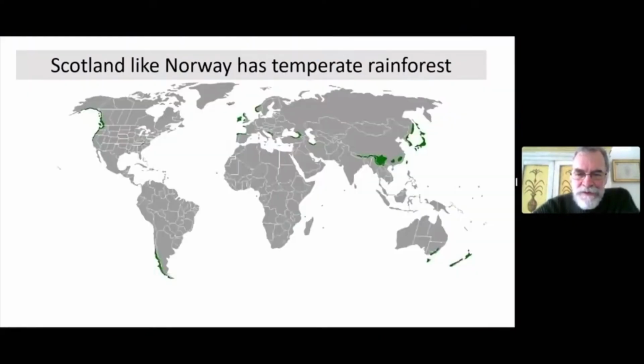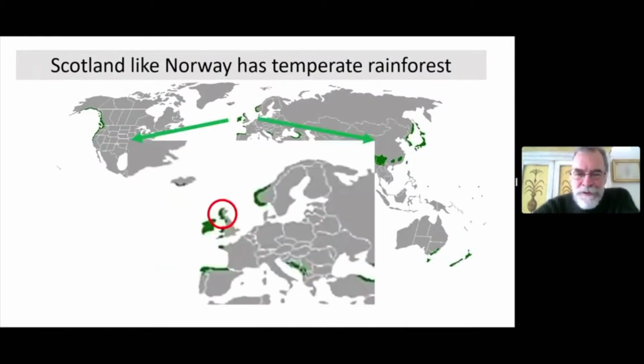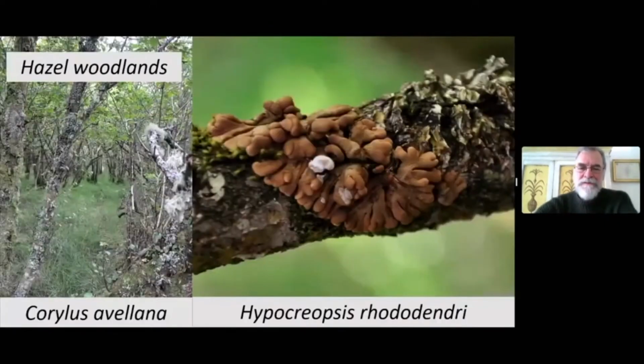But what I'm going to talk about today is really forests that we share with Norway, and that's temperate rainforest. And if I just blow up the top part of the map here, I've circled Scotland, showing the green areas on the west coast, and you can see also the green areas on the west coast of Norway. So they're certainly comparable systems. And some of them you will be familiar with.